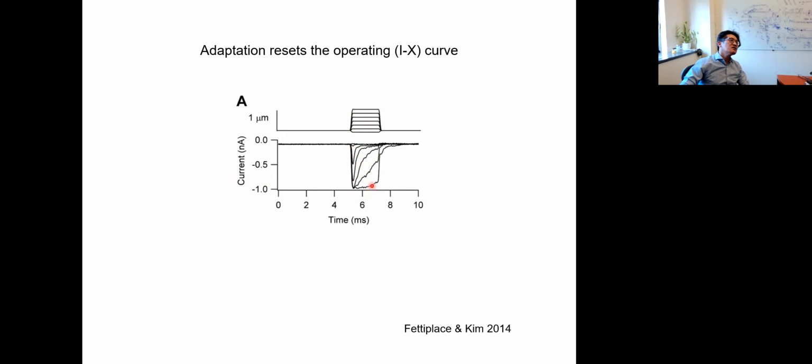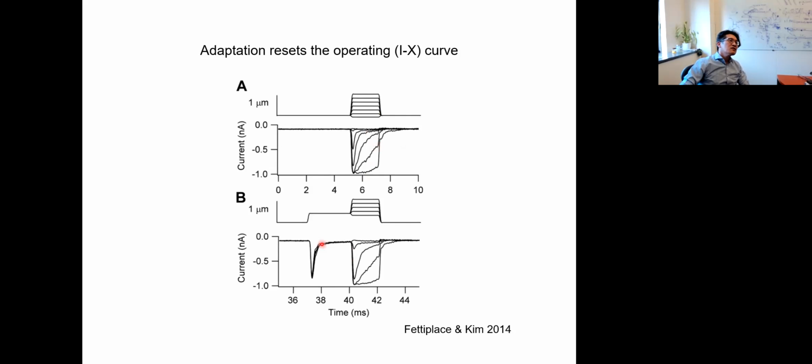In this case, measured in rat cochlea with characteristic frequency 4 to 5 kilohertz, the adaptation completes within 1 millisecond. In this experiment, they first applied a step displacement of 0.4 micrometers. On top of the 0.4 micrometers, they applied another family of step stimulation and measured the current. Despite the 0.4 initial displacement, overall current patterns are quite comparable to the response when there was no initial DC offset.